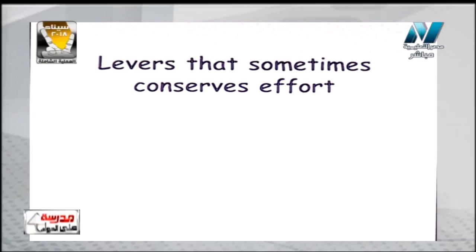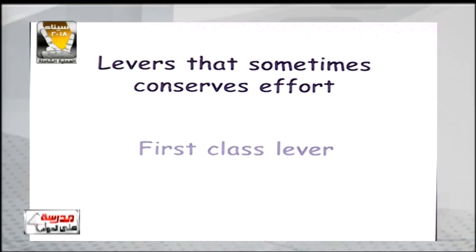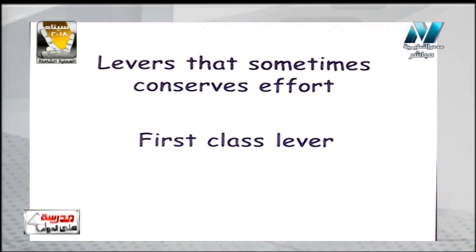Another question that says: lever that sometimes conserves effort. A lever that sometimes conserves effort, not always, and it depends on the position of the fulcrum between the effort force and the resistance. Sure, it will be the first class lever. Again, lever that sometimes conserves effort, it will be the first class lever. We must differentiate between a lever that sometimes conserves effort and a lever that always conserves effort. The lever that always conserves effort is the second class lever, but the lever that sometimes conserves effort is the first class lever.